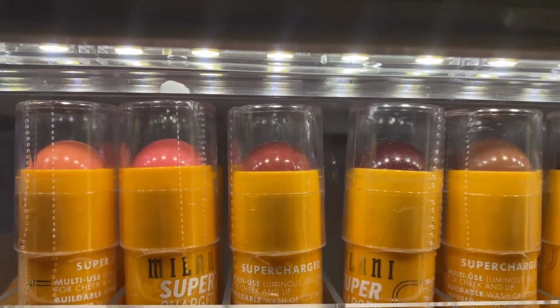Also, Milani has great cream blushes. They're a more natural creamy finish and they have a lot of colors. Personally, I hate a peach or a pink blush on me. I'm always looking for the deep red berries, and Milani has some good ones.